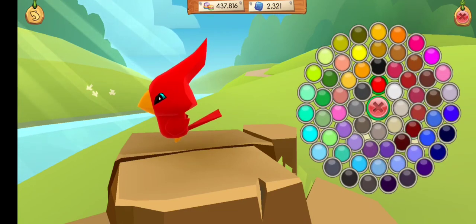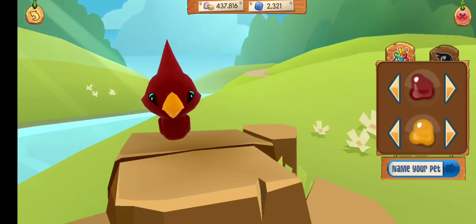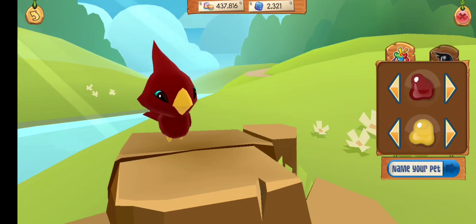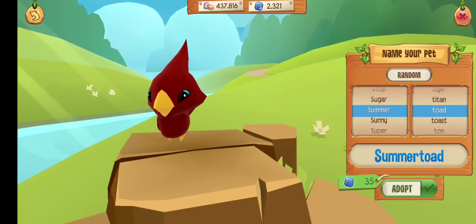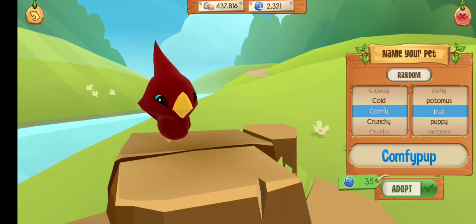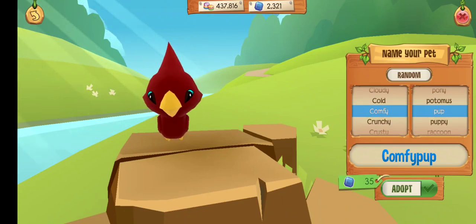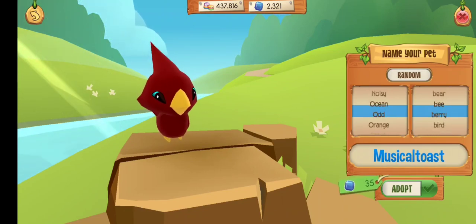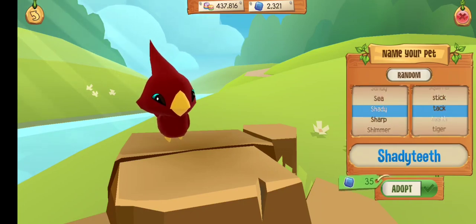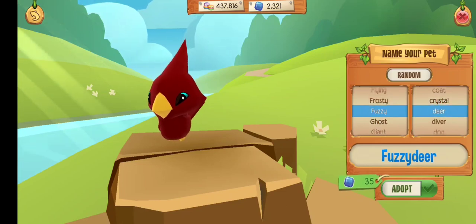The real cardinal is not this flaming red. This burns my eyes. And that's not okay. This is more realistic. There. Where's its feet? The pet does not have any feet. Where's your feet? This pet needs feet. How do you walk if you don't have any feet? You must have ghost feet then.